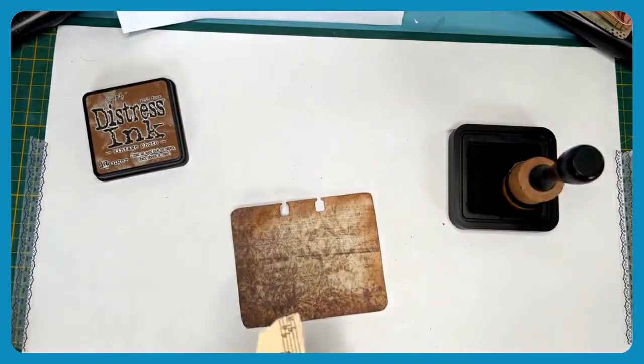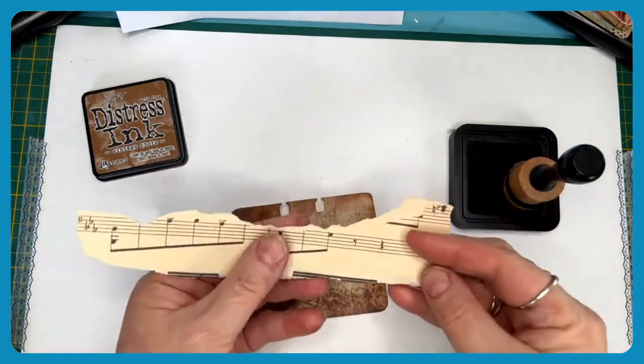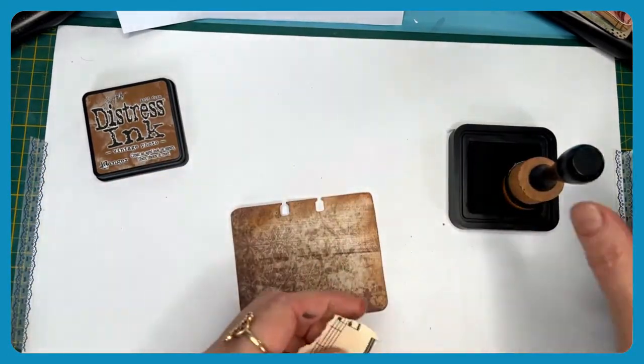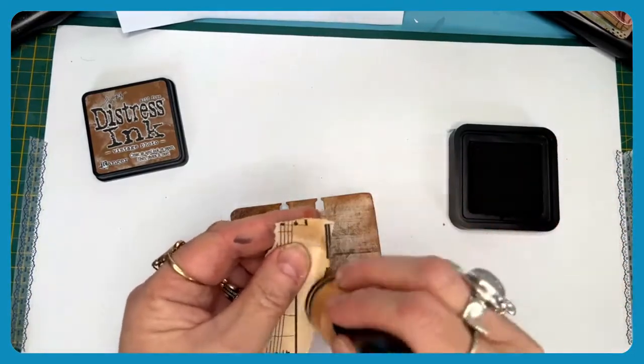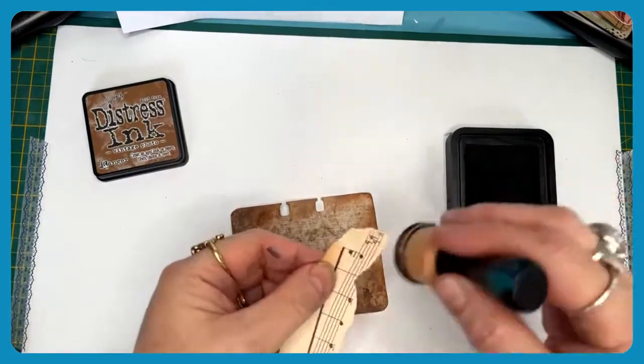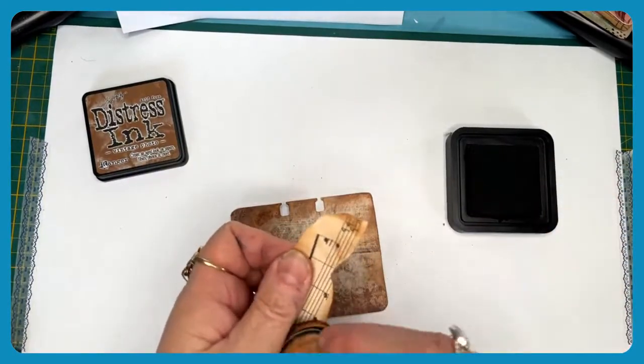And I've got a little bit of music paper that I've just ripped up, and I'll just place that down on my card as well, giving it a little bit of inking. And I'm just going to use a glue stick to glue all that down.